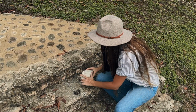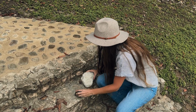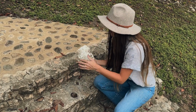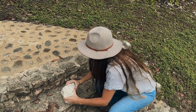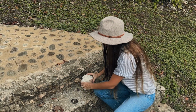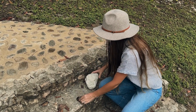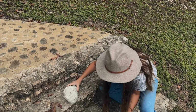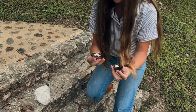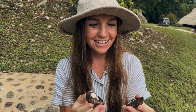Oh my gosh. Seriously, not even a dent on it. That is crazy. This is heavy. Okay, give me a go at it. Oh, I cracked it! Did you do it? Oh my gosh. That sounded like a crack. This one, okay, I barely cracked it. There you go. I got it open. Oh my gosh, look. You can see the flesh on the inside. That's cool.